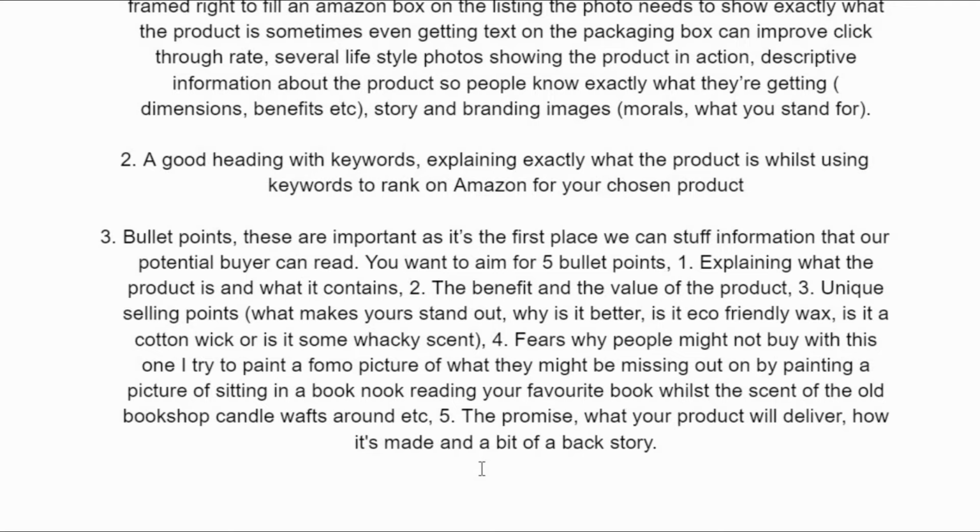So explain that. And then number 4, the fears. Why people might not buy it. So with this one, I try and paint a bit of a FOMO picture, what they're going to miss out on if they don't get it. So I paint a picture of, like, with my bookshop candle, someone sitting down in their little book nook with their books next to them, lighting their candle that smells of old bookshops, and it creates that whole atmosphere, that whole vibe and experience, if you will. And then the promise, what your product will deliver, how it's made, a bit of a backstory, that kind of thing. So with those 5 bullet points, I try and get as descriptive as possible.